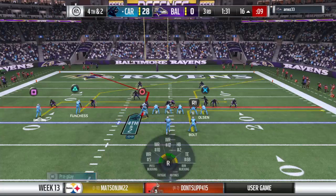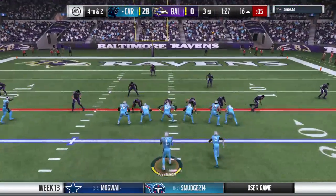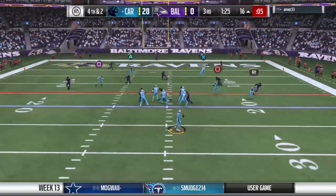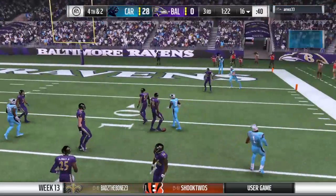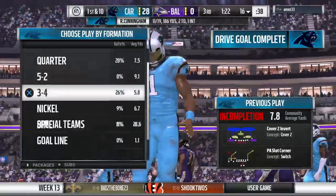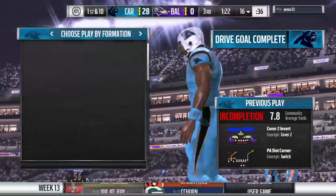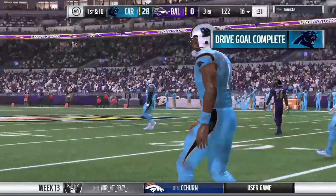Slot man moves right. They'll look to throw here. Eluding the pressure right. Now this is incomplete. And the Panthers turned away on 4th down. And the Ravens are going to get the football back. Here comes the Raven offense now, ready for another possession.